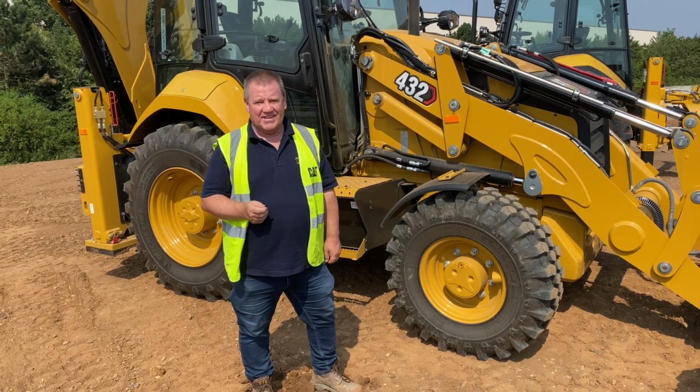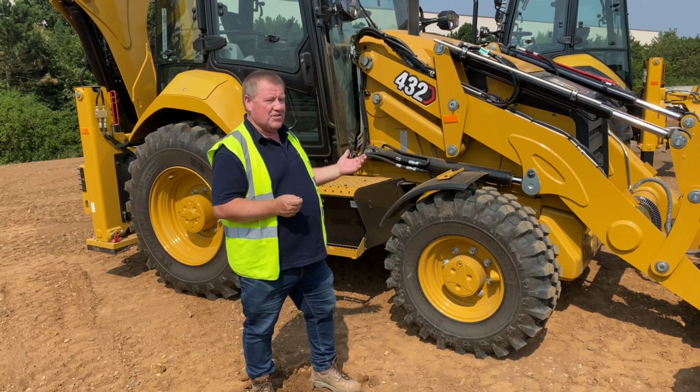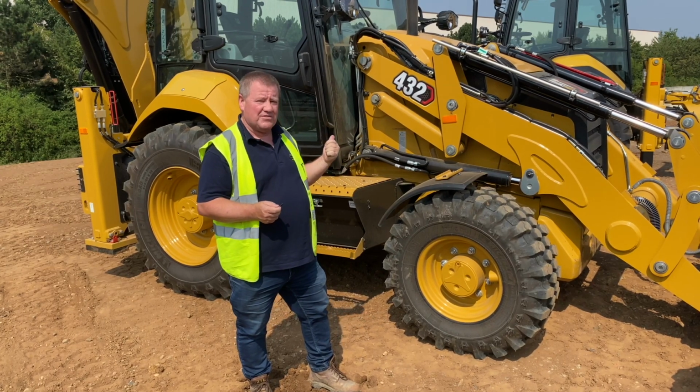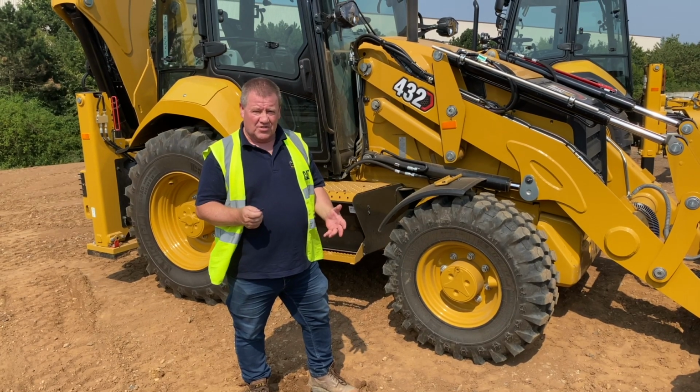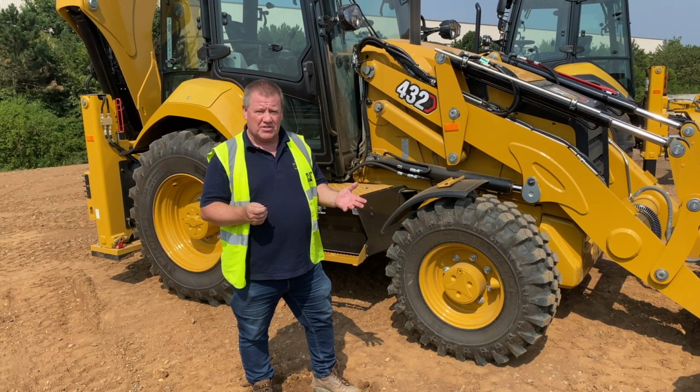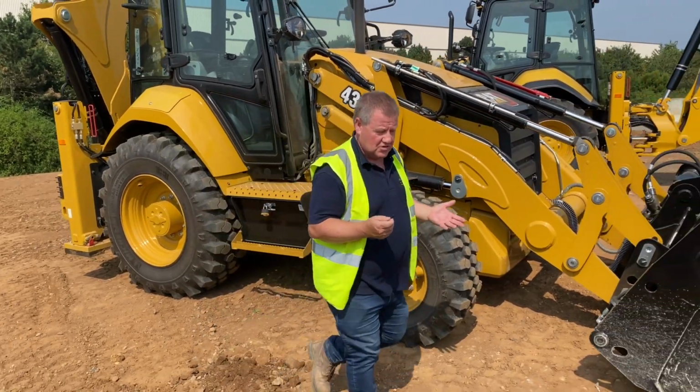Hi, it's Nick Drew here, and you join us here today in Desford, where I've been really proud to be the first journalist to test drive the new Cat 432 backhoe loader. And I found it a really nice drive, and I've also got product specialist Richard here with me. He's going to take us around and show us some of the features on this new machine.